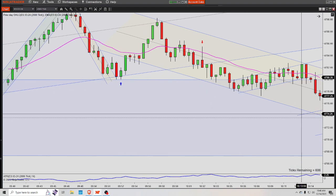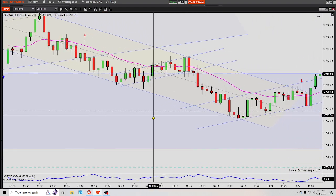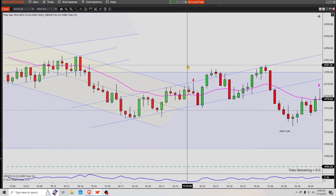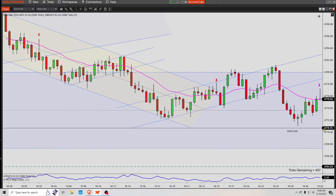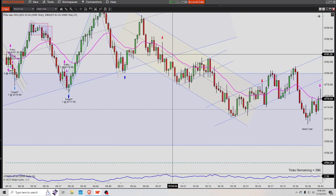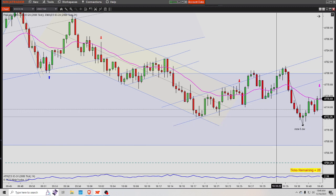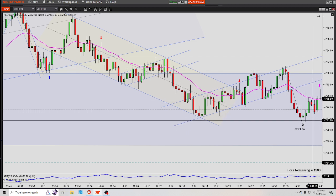Get a nice bear flag. And on to, where's the fourth trade? Here we go. Okay, and then I just saw a textbook second entry short. So I have this bear trend, break, new low. Now you have to be careful here. I have this huge downtrend, so I was expecting at least a second leg down or a touch.